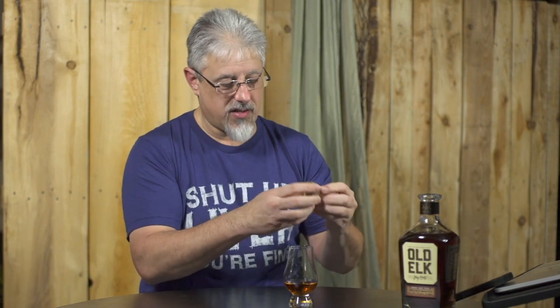The cork, the topper, I read that these are made by Otterbox, the cell phone case company. The founder of Old Elk was also the founder of Otterbox, and I understand these toppers are made at Otterbox, so it ought to be able to withstand a beating. All right, let's give it a shot.